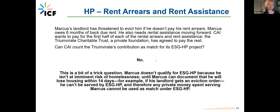So important to keep in mind, eligibility is a thing. If the person's not eligible for the program, nothing spent on them is eligible for match, regardless of whether it's an eligible cost under ESG or not.